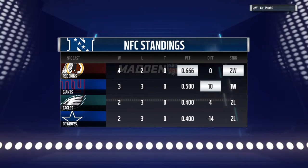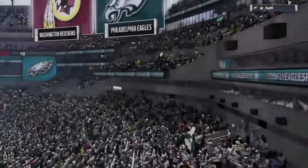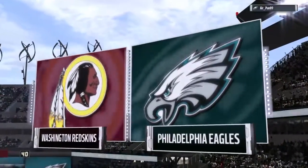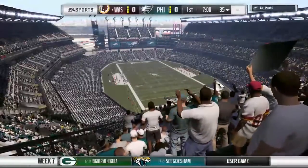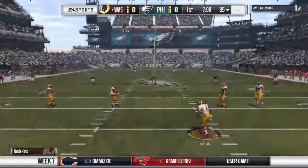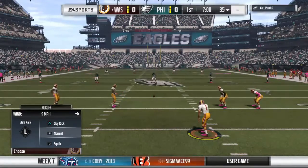You're tuned in to the NFL on EA Sports. Today's game features arguably the best defense in the NFL. The Eagles are top 10 in fewest points allowed, and they'll be up against the Redskins offense that wants to prove it can do some damage. With that, let's get out to Lincoln Financial Field. Here are Brandon Guyton and Charles Davis.